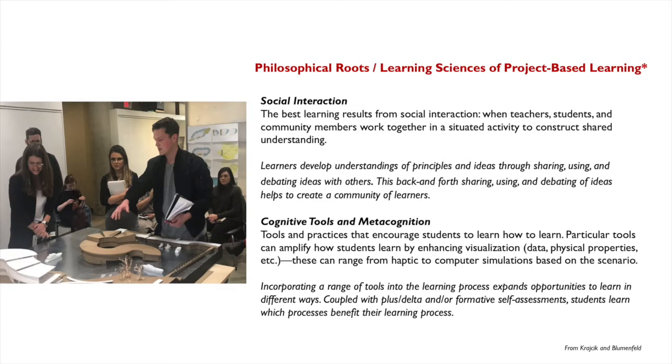Other examples, social interaction. The best learning oftentimes results from social interaction when the teachers, students, and community members work together in a situated activity to construct shared understanding. Teamwork and collaboration is an essential part of project-based learning. You can see here with this social interaction the intention of using teachers and students working collaboratively together and the inclusion of community members here.